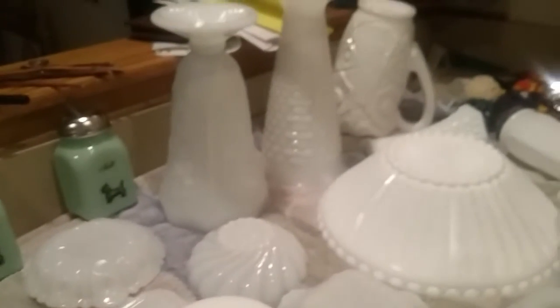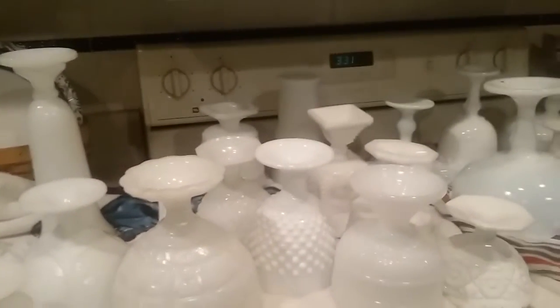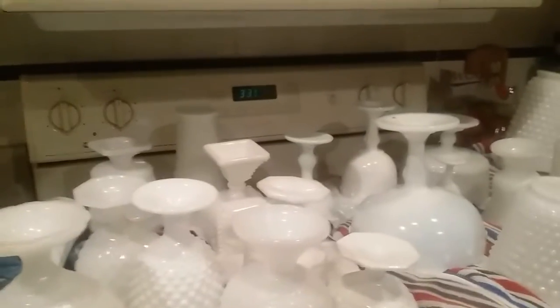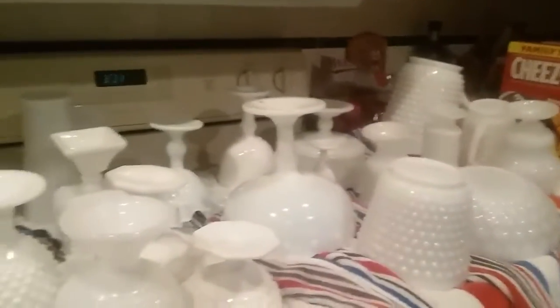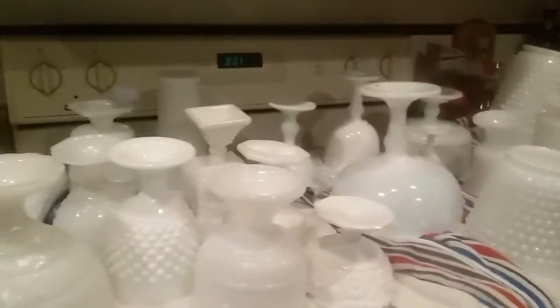Until that Hoosier cabinet gets finished, I have a few more pieces I'm specifically looking for, but if I don't find them, that's okay. I'm trying to scale back on purchasing until that shelf is done because I use it throughout the house. If I can't display it, I'm not gonna put it in a cabinet or something. I want it out. So I thought I would just show you guys this.